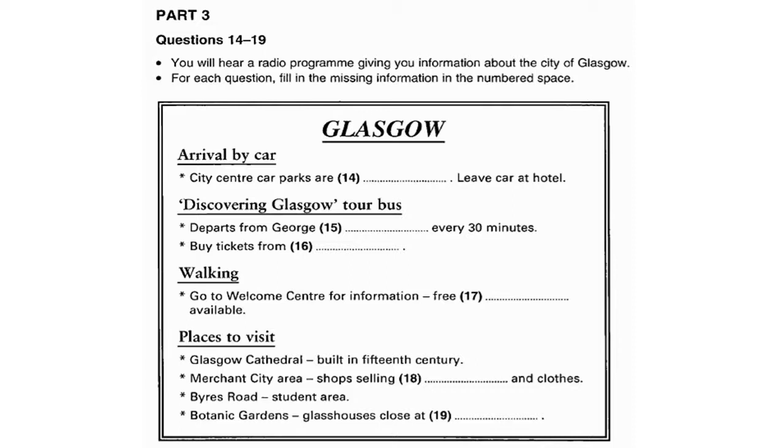Well, good morning. This week's programme is about the city of Glasgow. We're going to give you some ideas of what you can see and do if you visit for a weekend. Glasgow is Britain's third largest city and Scotland's biggest. It's well worth a visit.